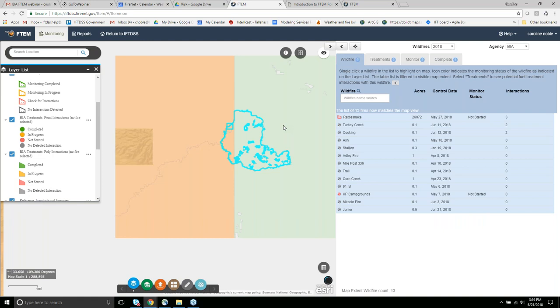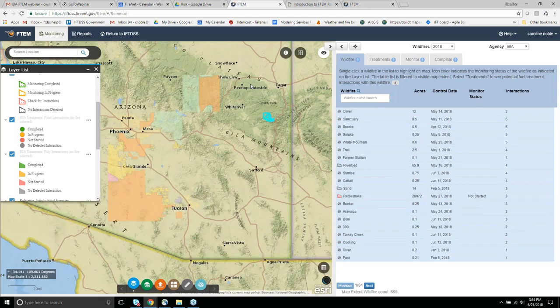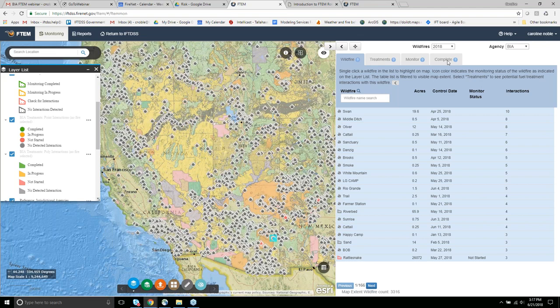Zoom out a little bit. Still loading. So this process for monitoring, basically you'll see four tabs right here, meaning that you're going to proceed primarily from left to right. So you're going to start out on this wildfire tab and pick the wildfire that you want to do monitoring on. And once you do that, you'll begin to proceed through this process.